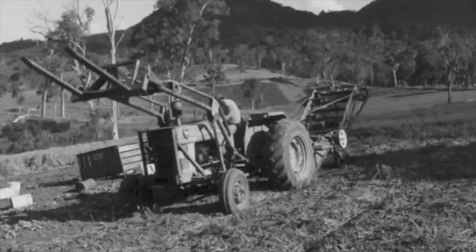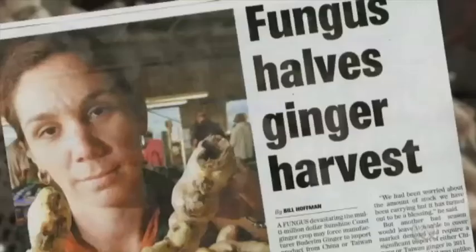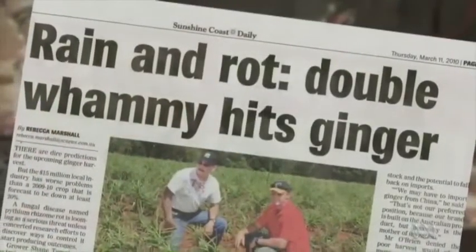Shane Templeton's family has been growing ginger for 4 generations, and he was very worried his might be the last. There were times that I was thinking at night, gee, is it going to be my generation that loses the family farm? And you'd have employees coming up to you in certain days saying, will I have a job next year? So it was really, really tough times. At the height of the outbreak, they lost 30% of their production in 1 year.